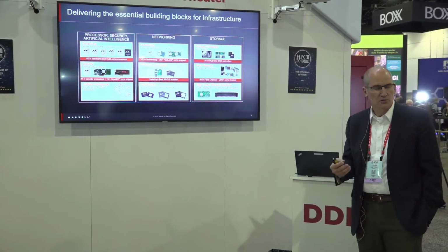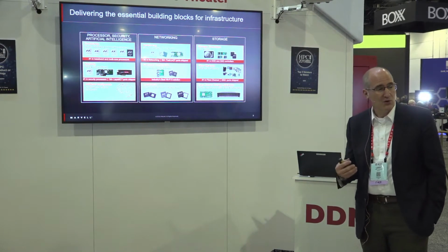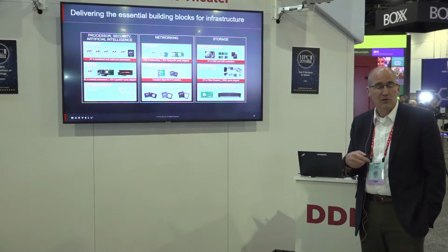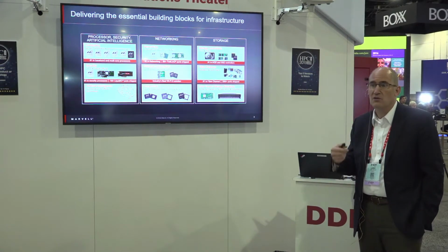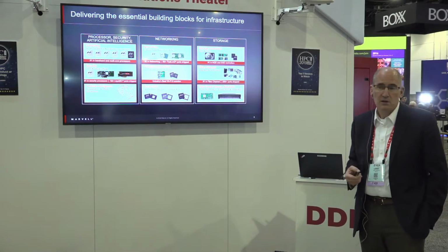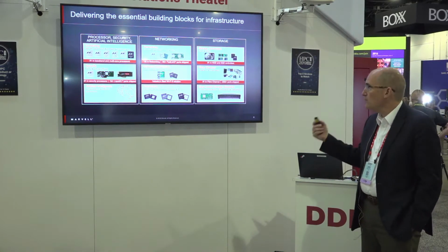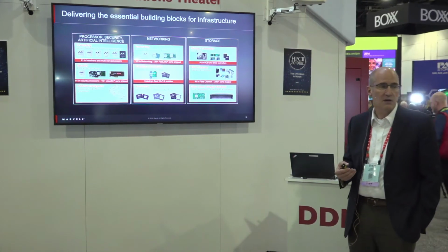Our heritage really goes back to storage IP. Pretty much every storage controller out there today uses Marvell IP and technology. Very strong in the networking space: Ethernet switches, PCIe Ethernet cards, and intelligent NICs. Where we've really expanded, and the group that I represent, is our server technology.